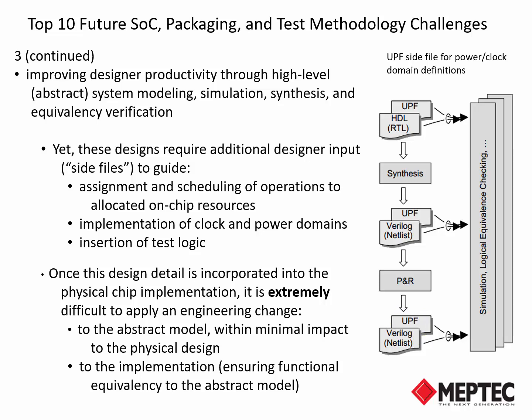Wow. Okay, I'm pretty good probably at adding a few logic gates here or ripping up and rerouting some wires to embed a small engineering change. But what do I do about that abstract model? How do I make sure that it's accurately reflected back up to that abstract model so that I still have a 100% valid, accurate representation? We don't know how to do that. Okay? The engineering change flow from detail back to models of higher and higher abstraction, big, big challenge.